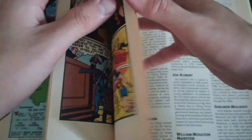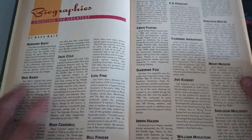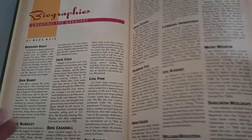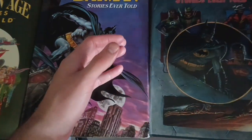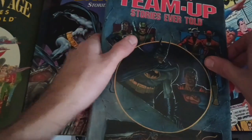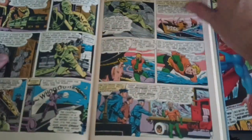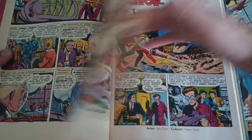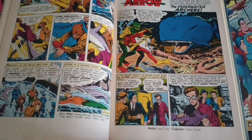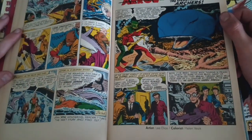And I love this part. At the very end, these always feature biographies for each of the writers and artists. And so, for many kids, this was how they learned about a lot of these people. And that's honestly what was really great about these, is that not only did these act as a great sample platter for those who didn't know about these characters, it also acted as a thorough way of learning about a lot of these very prolific writers and artists.